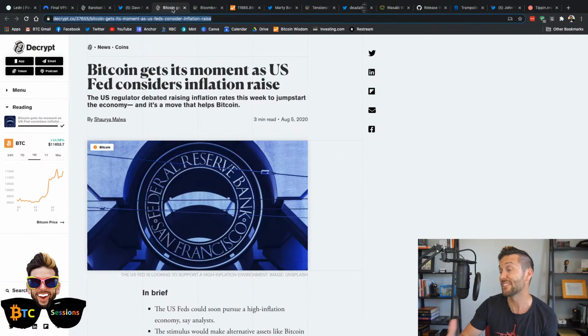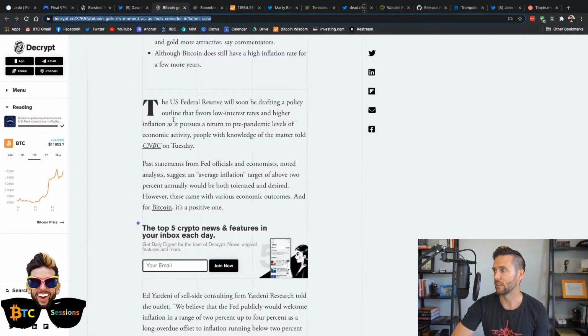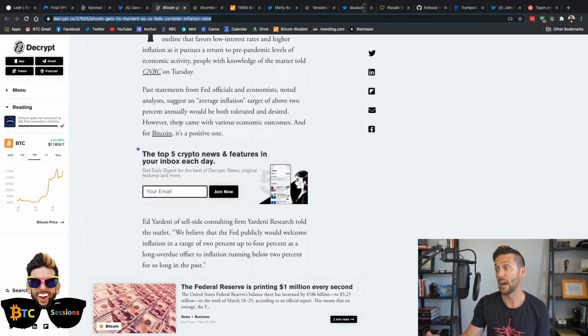Let's move on. Again, as this is happening, the Federal Reserve is now saying that it's considering a rise in inflation. It's now looking at everything. So a U.S. regulator debated raising inflation rates this week to jumpstart the economy. Yeah, they could pursue high inflation. They could be drafting policy that favors low interest rates and higher inflation in pursuit of returning to pre-pandemic levels of economic activity. This, according to some people with knowledge of the matter, talking to CNBC. Now, what that means, who knows? Regardless, they want above average inflation, above the 2% annually that they typically target.